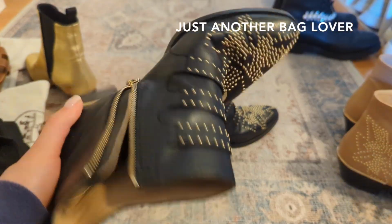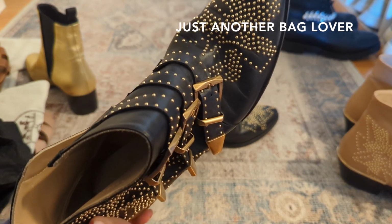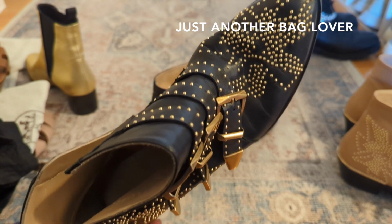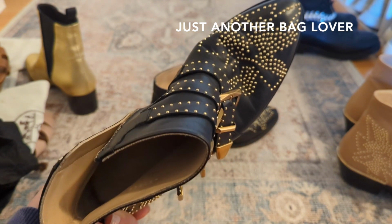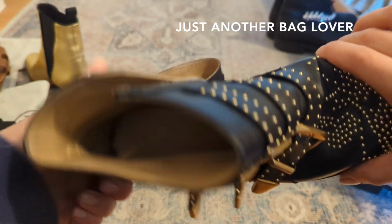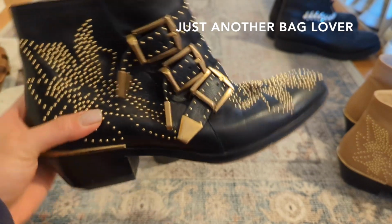I did get these in a 36 and a half. I sized down, which I almost never have to do. I'm generally 37 or 37 and a half. Sometimes I size up to a 38 or 38 and a half because I do have slightly wider feet, but with these ones, I don't know if it's just my feet in particular, so if you have Chloe Susannas, let me know how your experience has been.